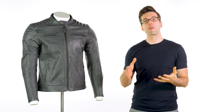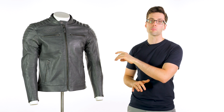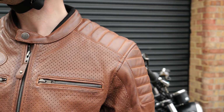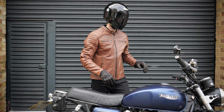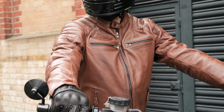On to the important stuff then before I explain a bit more about the style and function, starting with the price. As of the making of this video, these are available for £360, which I think is a really good price for a leather jacket of this quality. They're available in either grey or tobacco. I think it's also quite nice to have different options for colourways other than your standard black leather. And they have a CE safety rating of level AA.